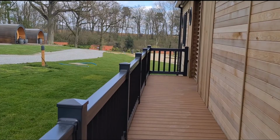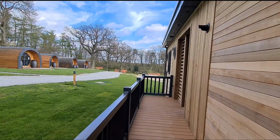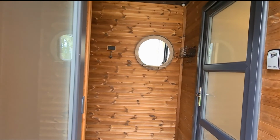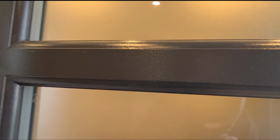So we're just going to walk down our veranda here. It sleeps 6 people in 3 bedrooms, and it's for a maximum of 3 dogs as well. This veranda wraps around and it is secure, so you can rest assured that your little peaches cannot escape. There's also a little place here for you to hang their leads, bowls and poo bags as you go out for your walk. And trust me, there are some amazing walks around here in the North York Moors.